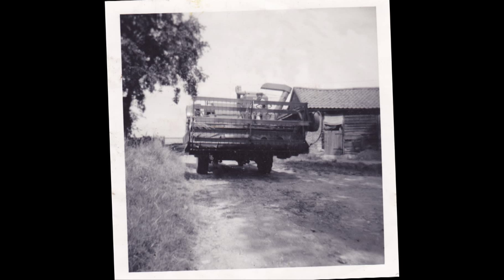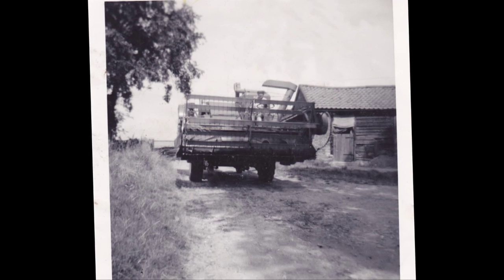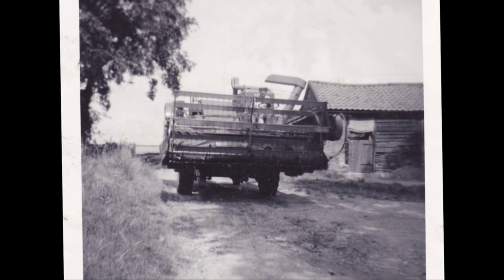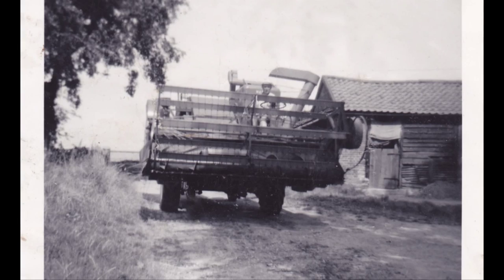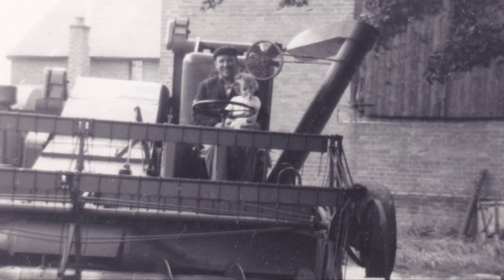I've had 1, 2, 3, 4, 5 combines. This one I'm looking at now is a Massey Ferguson 788, and it had a corn bulk tank on the combine. The corn would be pumped from the combine into a bulk trailer, and it would be brought home then and put into the bins. I'm driving the combine and I've got my daughter Samantha sitting on my knee in the yard.